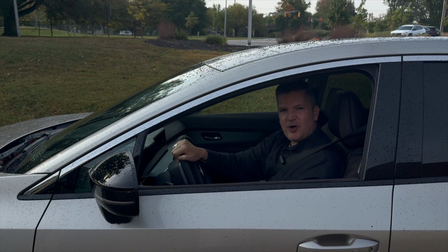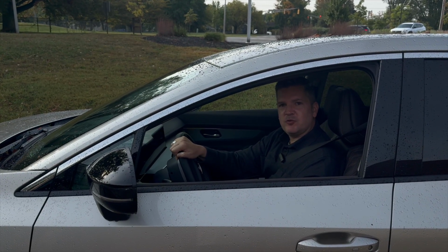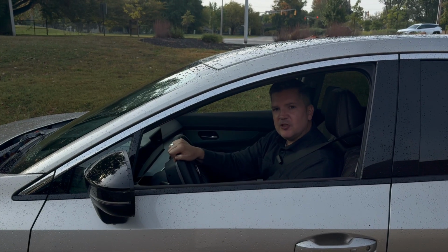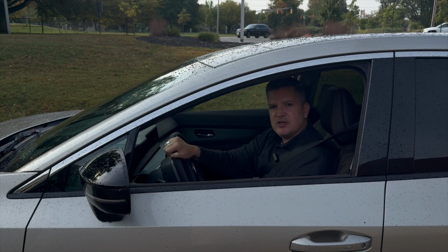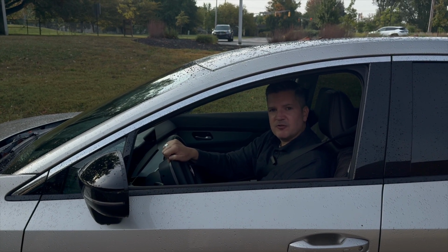But we don't have to give up all that Ariya style, as we've shown with the 2025 Nissan Murano we have this week. It looks like an EV, drives smooth, even with the gasoline engine, gets pretty decent gas mileage, and has actually been a very nice, very luxurious ride this week.